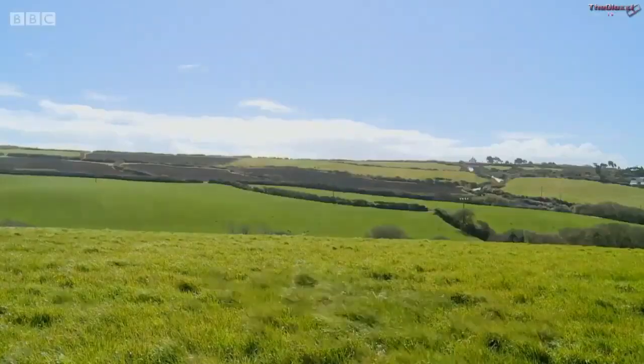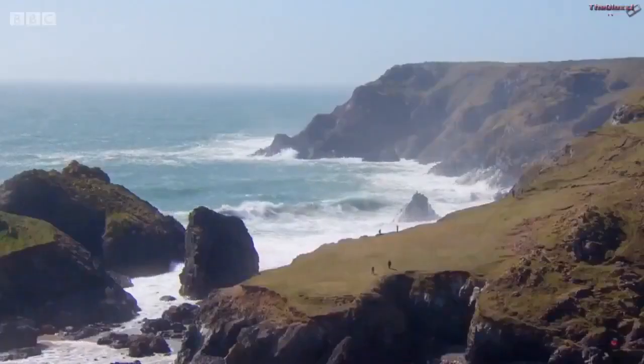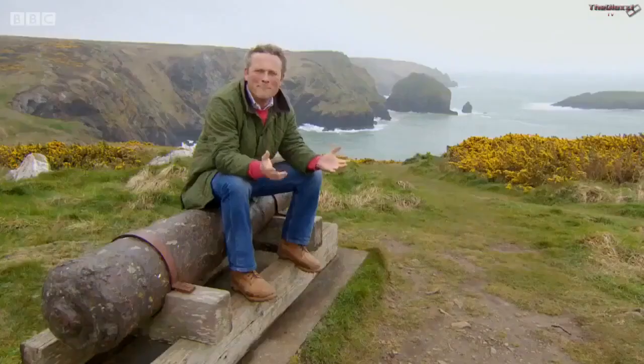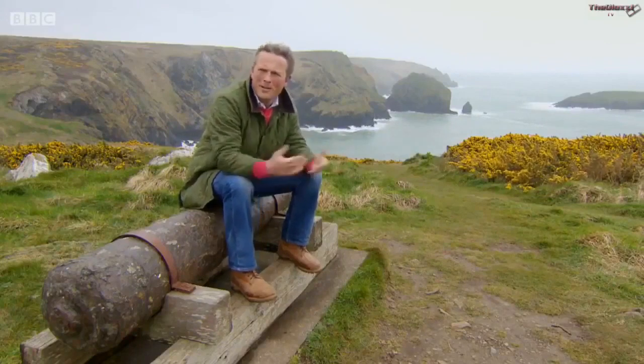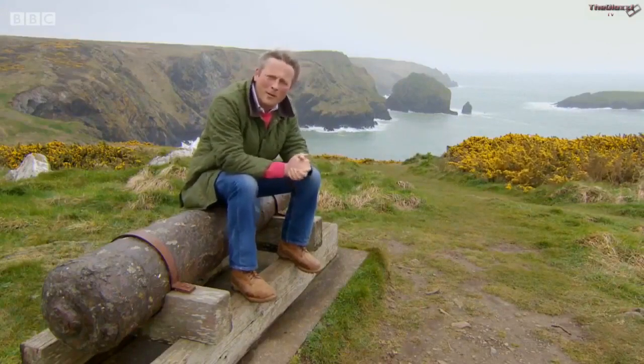But in the meantime, here's the countryside, which attracts over 4 million visitors a year. Well, even on a blustery and misty day such as this, with coastline like that to inspire you, you can understand why Cornwall has long been popular, with many people wanting to escape to the country.